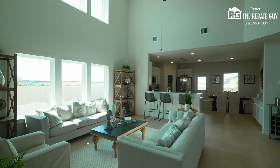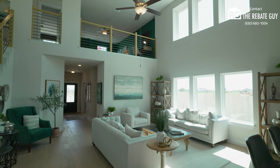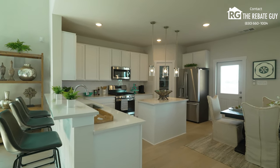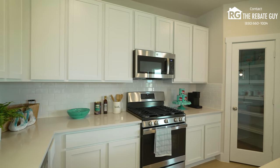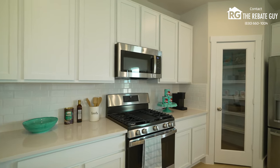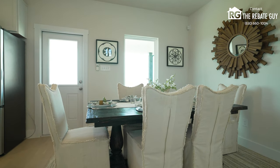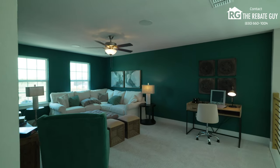At the time of this video, which is going to be October of 2024, they've got some great pricing in Red Hawk at CastleRock, starting from the high 200s. They've got move-in ready homes, low 300s to high 200s as well, with those interest rate promotions. Being a big Texas builder, again, they've got a great fit and finish with lots of upgrades included in the home. So when you walk these homes, you're going to feel like you're not getting nickel and dimed, but you're getting a really nice product with some good upgrades.